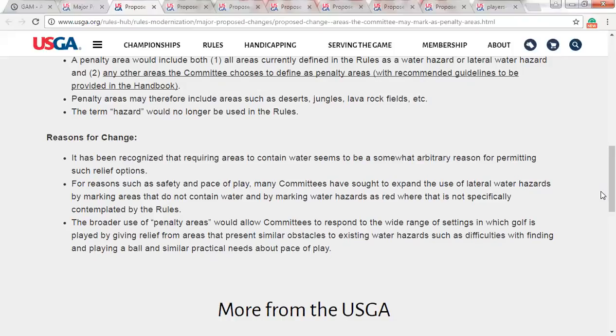That was going to be my question on provisional balls on hazards, you know, in a penalty area as opposed to a water hazard.